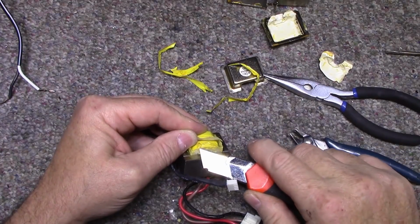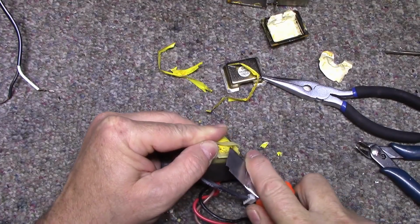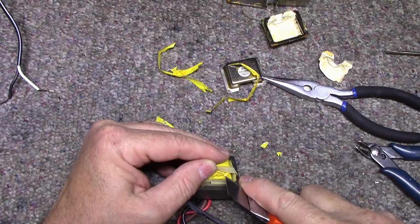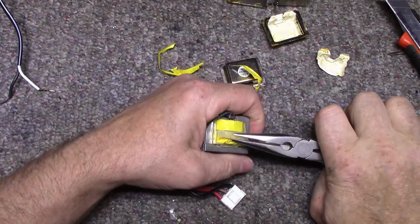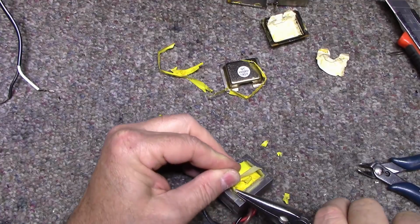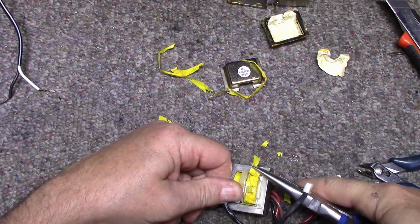Just want to be careful not to cut any windings. Okay, I can see it. See, there it is. It's a little rectangular box. I was expecting maybe a cylinder. But we can see the wires. There's one wire there. The other wire there.